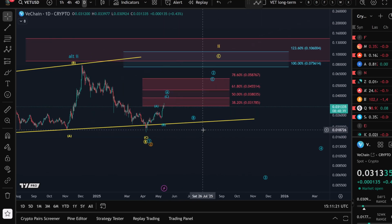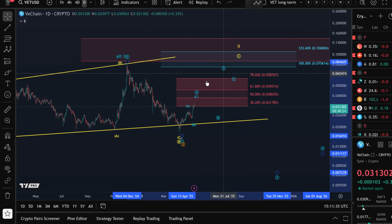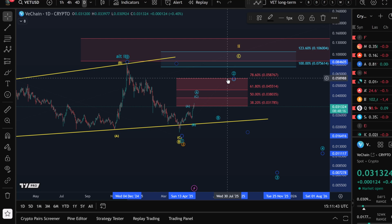And why does it seem likely? Just because the move up does align with the interpretation of an ABC structure. Looking at the extent of the move to the downside, the duration, it seems less likely that this could be all of the wave 2, even though it's possible. And by the way, until we really see a break of upside momentum, I wouldn't really want to be bearish.